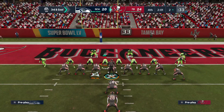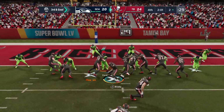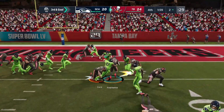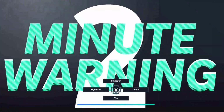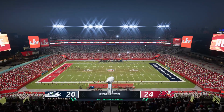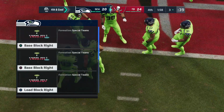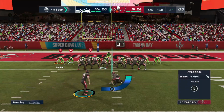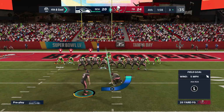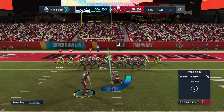3rd and goal, a big play in this Super Bowl. Here's Fournette. And Fournette trying to power his way forward, but I don't think he got there. Super Bowl 55 hitting the home stretch, less than 2 minutes to go. So it's Buccaneer football as we welcome you back. They're looking at a 4th down now as they try to hold on to this lead for dear life.